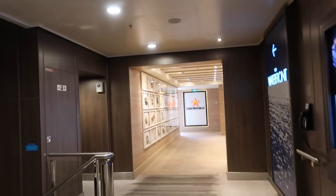We're now forward on deck 8. When you come all the way forward to the elevators and stairs, you have options to your right and your left. If you go right, it is Food Republic.